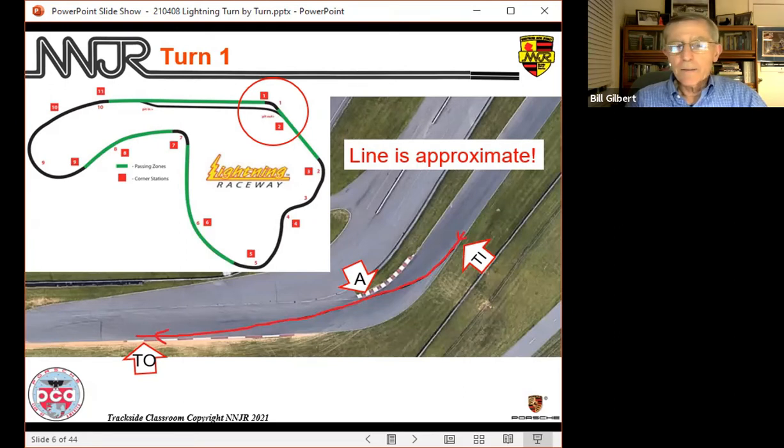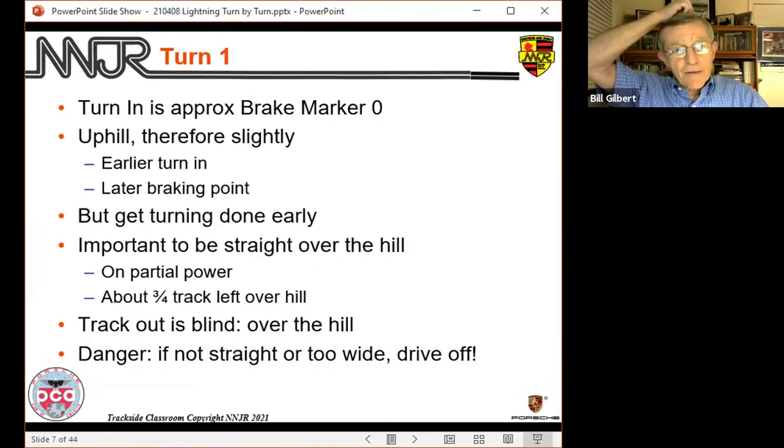Anyway, turn one, the right-hander at the end of the front straight, has a hill in the middle of it, obviously. So that allows us to modify what would otherwise be the line here. We can turn in a little bit earlier and brake a little bit later, but we do have to get the turning done earlier than we might otherwise like, because we need to be straight going over that hill. And we need to be back on at least some power, not full power, especially in a stronger car, and we don't want to be all the way track left going over the hill, just to give ourselves a little bit of margin, because we're dealing with a blind hill here.